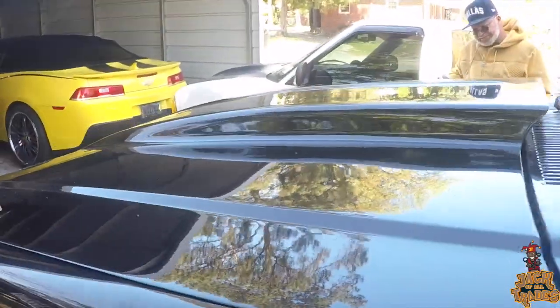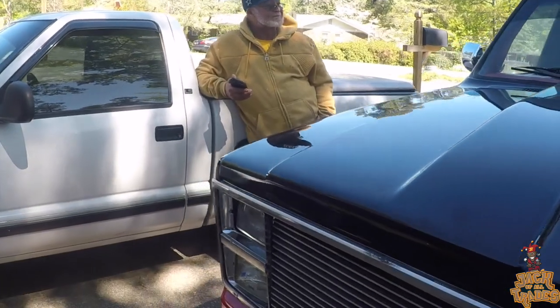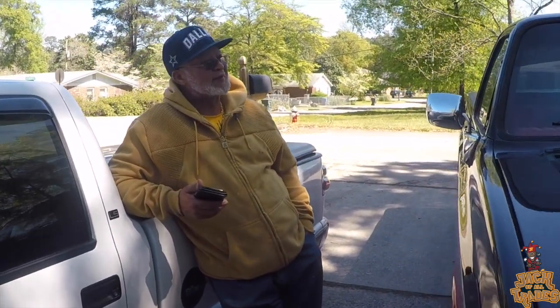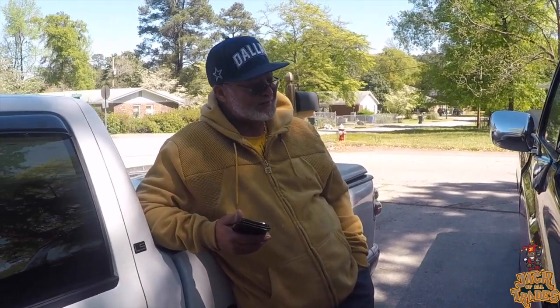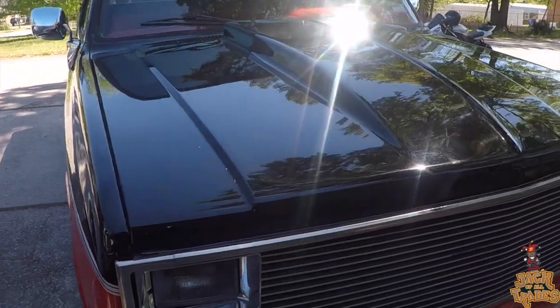So this truck used to be a race truck? Yep. What did you have in it at that time? I had a small block. Had about a $20,000 small block in it. Dang. So you decided to make it a cruiser, huh?